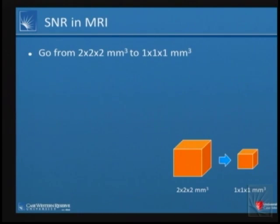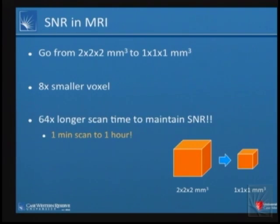So let's say we've got a voxel or a volume element that's 2 by 2 by 2, and we want to go to 1 by 1 by 1. So that's factor 2, factor 2, factor 2. That's 8 times smaller voxel. So that's 64 times longer scan time to maintain the same SNR. So if we had a scan at this resolution which was 1 minute, to get the same SNR at this resolution, that's an hour. So for those of you who've sat in the horrible caged environment of an MRI, this is not the kind of scaling law that you like to hear about. So clearly, going faster at higher SNR are the big challenges that are still with us in MR.